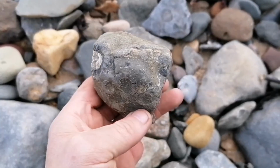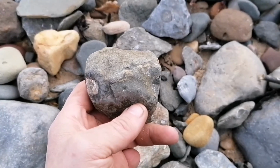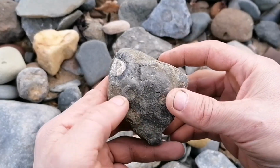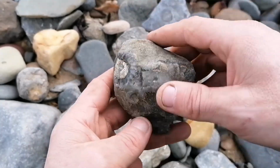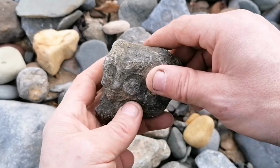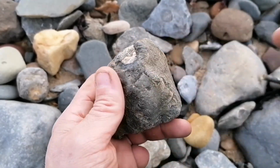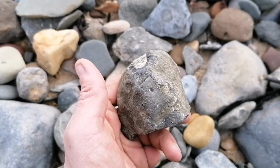One of the other things that I love finding on this beach is what I call ammonite cake. I don't know if you can see in this, but this rock is a cluster of ammonites. There's one there, one there, turn it over, there's one there, several imprints, one there. Practically the whole rock is made up of ammonite. And that's what I refer to as ammonite cake.